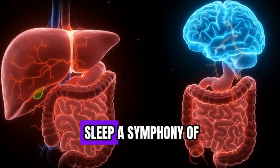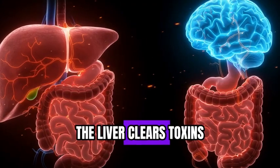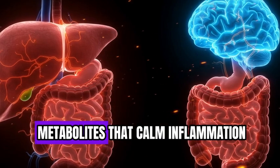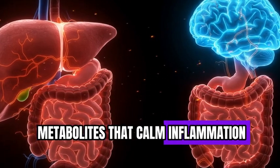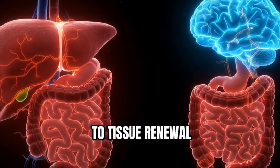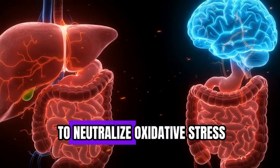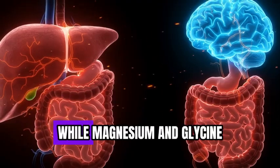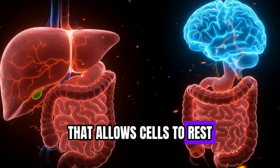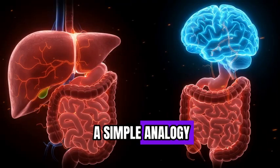As you drift into sleep, a symphony of biological repair begins. The liver clears toxins and stabilizes blood sugar. The gut microbiome releases metabolites that calm inflammation. Melatonin rises, signaling the eyes to switch from light processing to tissue renewal. Carotenoids and polyphenols circulate to neutralize oxidative stress, while magnesium and glycine guide the electrical rhythm that allows cells to rest, reset, and rebuild. Let me explain this with a simple analogy.